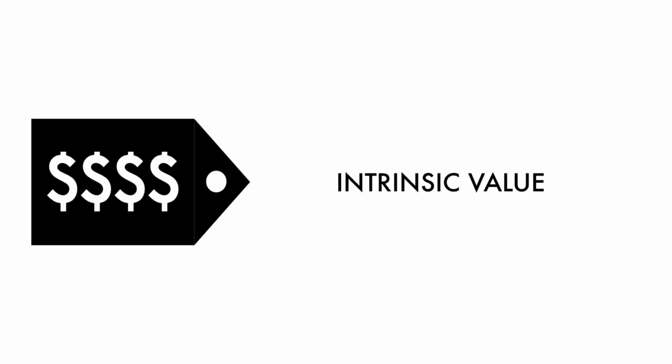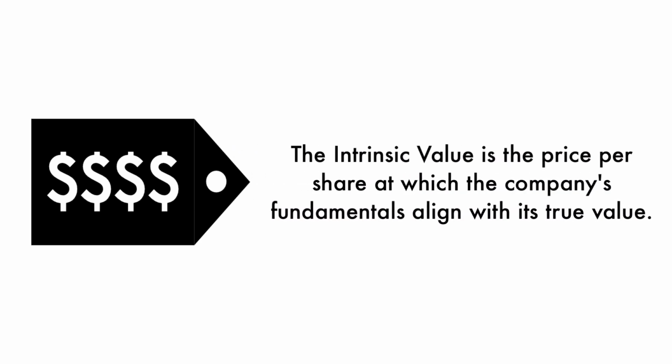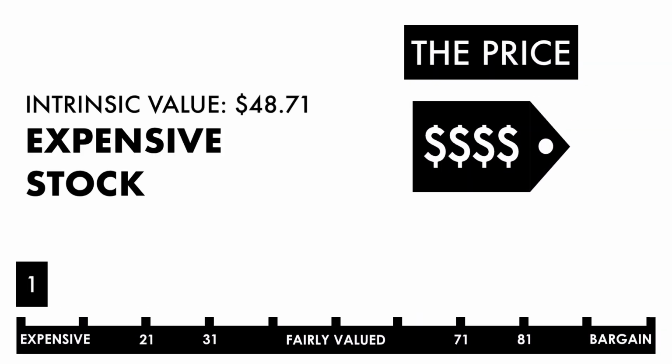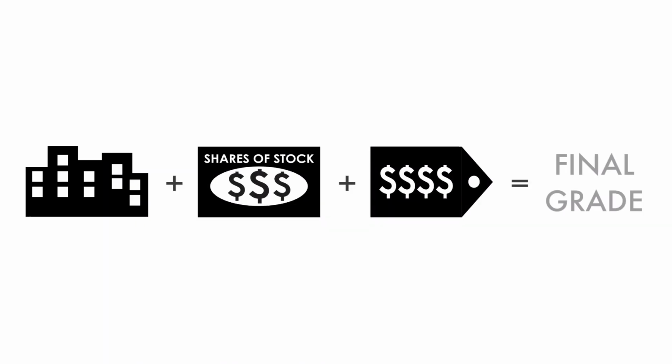The price factor is made up of only 1 metric. Basically, the intrinsic value is the price per share at which the company's fundamentals align with its true value when compared to its current stock price. Based on this grade, I would consider this price to be expensive. If you're looking solely at the price per share, this shouldn't be a company you should invest in. Now that we have everything calculated, let's figure out the company's final grade.